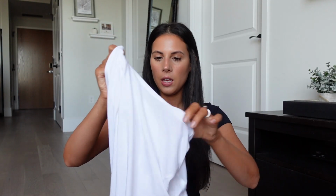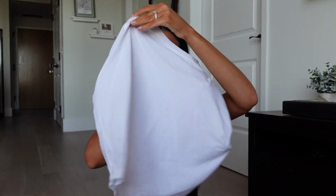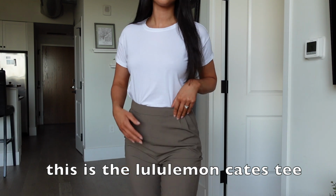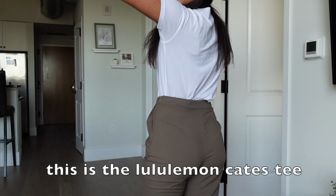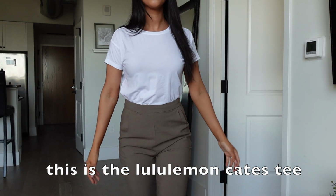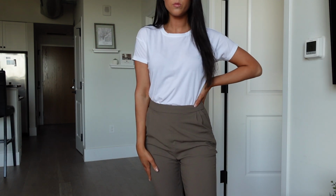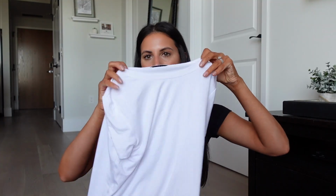And I actually did want to compare it to the Lulu's Kate's tee because I feel like it's similar vibes, but the Kate's tee is actually shorter, so it's harder to tuck into my pants, and this material is nothing compared to this. This is silky, silky smooth, and just melts in your hands. So this is definitely way better quality, which I'm sorry, Lulu. I love Lulu, but this is definitely something I'd wear to the gym and not to the office.